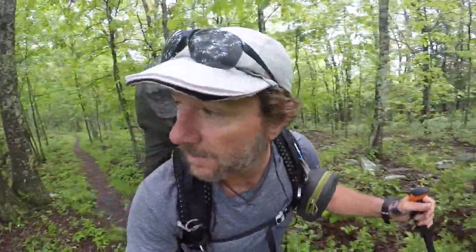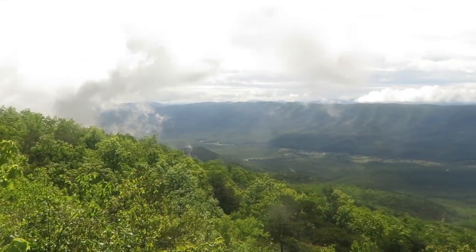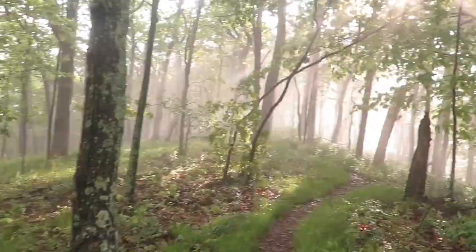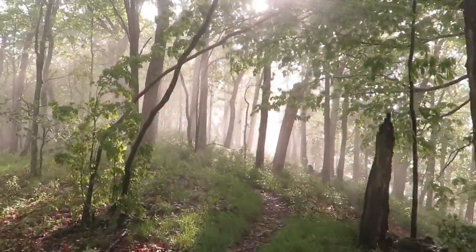There's little bits of view off that way, and little bits of view that way, but not that great. More rain's expected, so I expect it's not too long before I'm gonna get absolutely soaking wet again. Hopefully I can at least get half the day in without getting soaked.